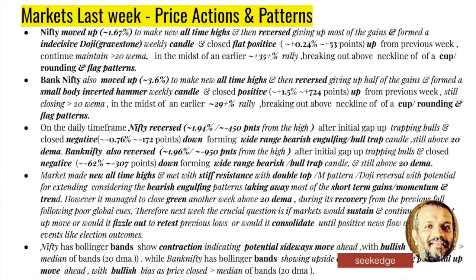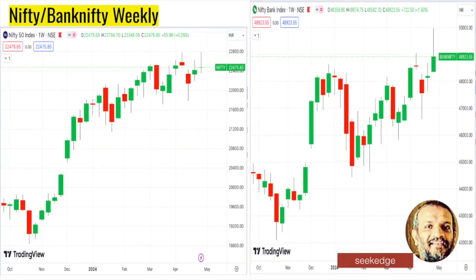It's a 1.67% move up, and then a reversal. Banknifty made a 3.6% move up, hitting the all-time high, and then reversed. The reversal is 450 points on Nifty and 950 points on Banknifty, in a single day. So that is the kind of moves that you see here.